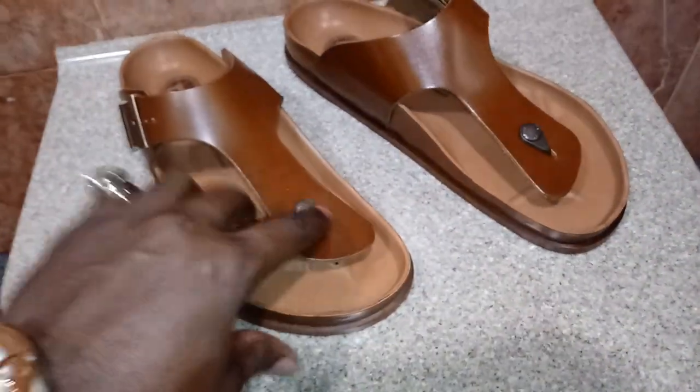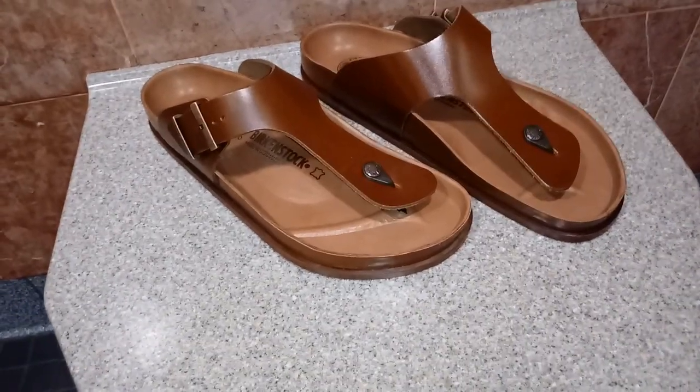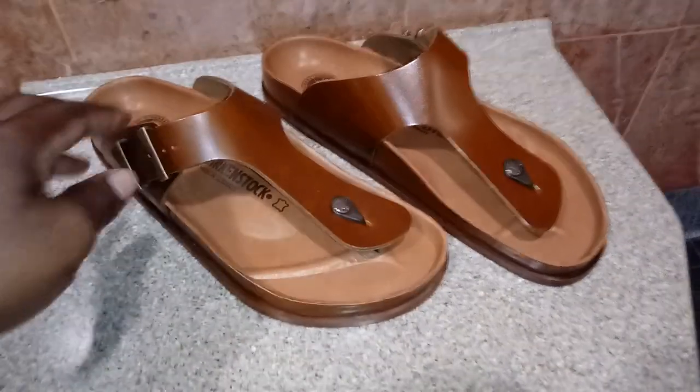The watch is the Invicta Nautilus. The shoe is the Birkenstock Ramses. Exquisite, Premium, Avantgarde, blah, blah, blah, Cognac, and some other stuff. Long name for that shoe.